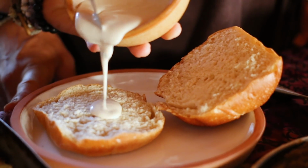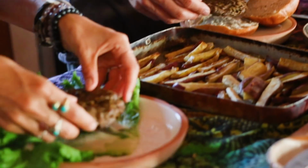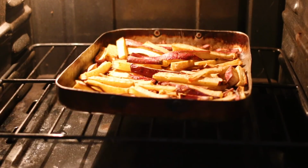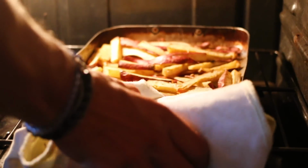For condiments, we're going to be using our tahini sauce that we made for lunch. So put that on the bun or the leaf, and then you put your patty on there and then start to dress your burger. And then get your yam fries out, put some fries on the side, and maybe a little more tahini sauce if you like to dip your fries into something.